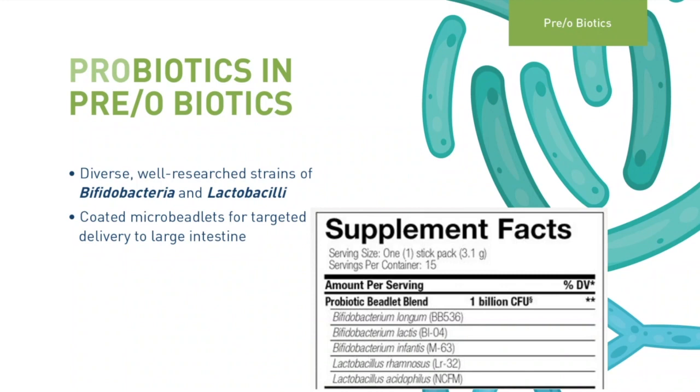And so that's why we went through that extra time to look through the research and say, all right, which strains have the best research? Which ones are the most effective ones that we can put in the product? And so here we've picked the 5, and in fact that NCFM strain, the acidophilus one at the bottom, is the single most researched probiotic currently available in the marketplace. There are 100 or so studies just on that particular strain.